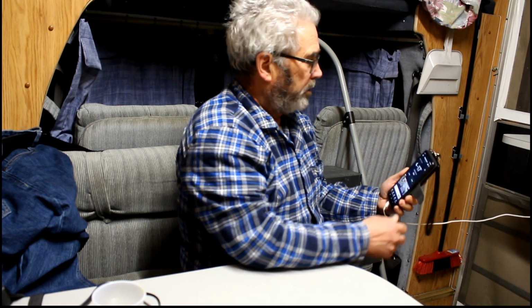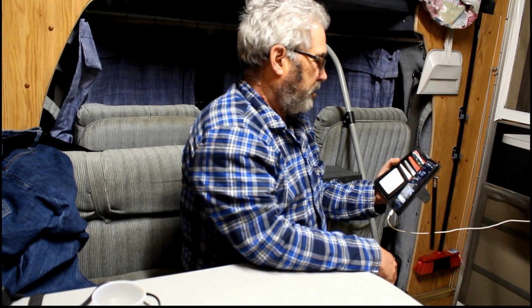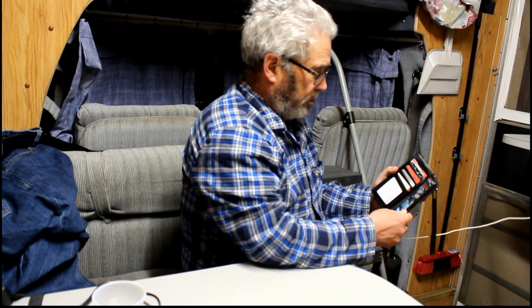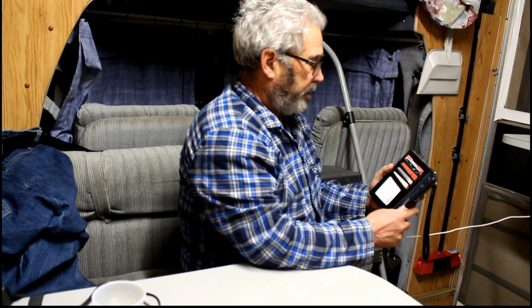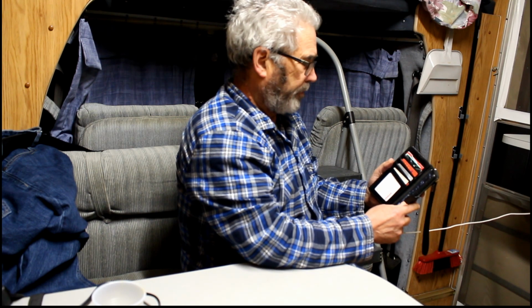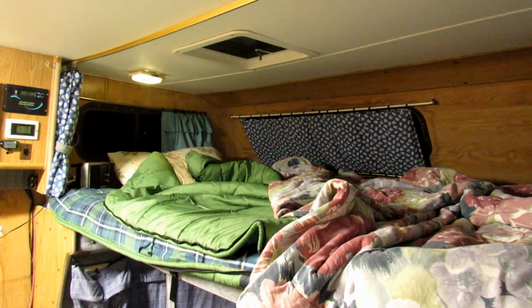We're going to crawl into bed and see how warm we can stay inside our sleeping bag with a comforter on top. Shut the main light off. Crawling in the bed.